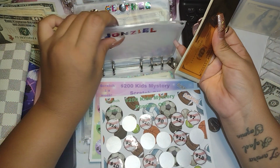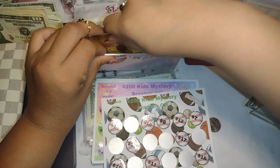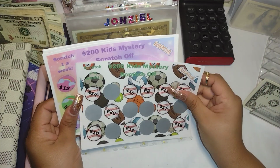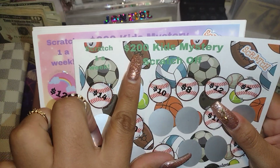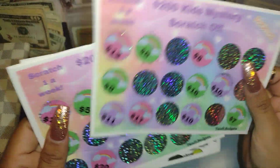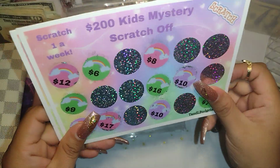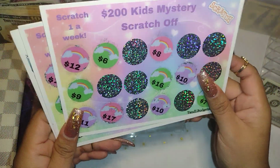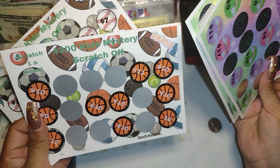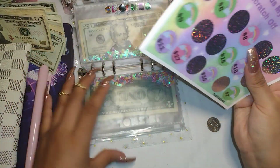Man. He should start getting the low numbers now because he's been getting all the high numbers, and that's why he has more than everybody. Because they do say that each card is $200. So all of them are going to end up with $200. It's just that he's been getting all the big numbers. I'm not sure how that happened, but that's crazy.